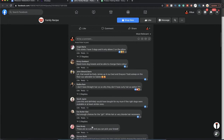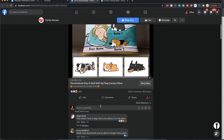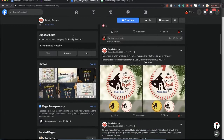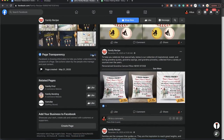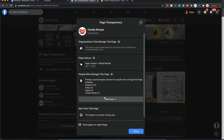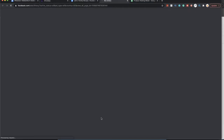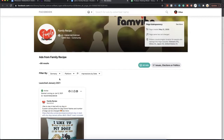And we can see some natural organic reactions, which obviously shows us that the post is real and it's performing well. And it's a very simple product and also ad. In my opinion, this looks generally like a very solid product. And what we can then do is also take a look at their page transparency, see what kind of ads they are running and to see if they're still currently actively presenting and promoting this product.